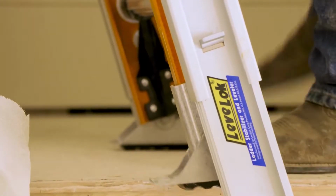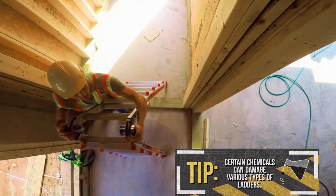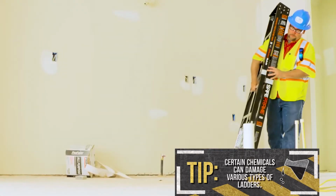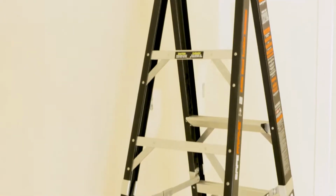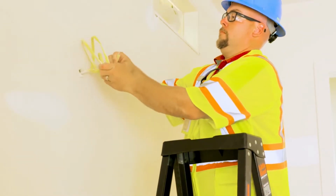Finally, you should consider the materials used to construct the ladder, typically wood, aluminum, or fiberglass. Harsh conditions or specific chemicals will affect your choice of ladder. For example, if you're working around electricity or power lines, you need to choose a non-conductive material such as wood or fiberglass.